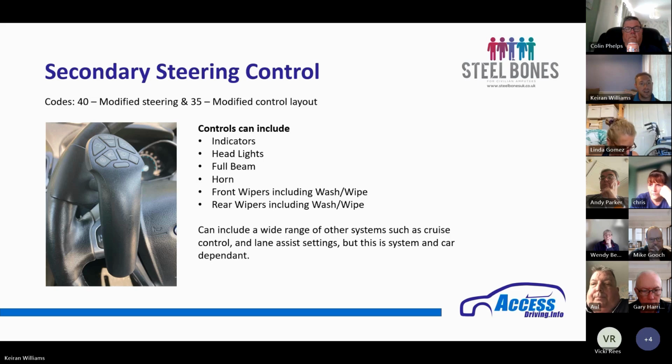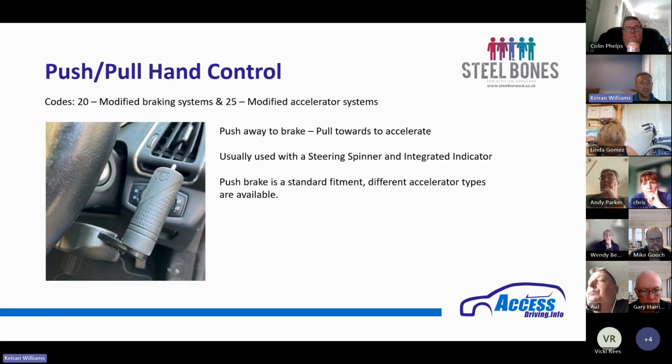Now the push-pull hand control. This is your standard hand control. So if you've got no use of either legs, or the left foot accelerator is deemed not appropriate for whatever reason, this would be the standard hand control that you're suggested. It fits below the steering wheel, and it attaches directly to the pedals. It's a push away to brake, pull towards to accelerate.